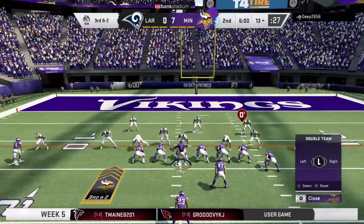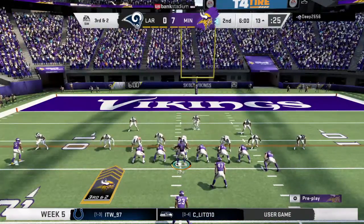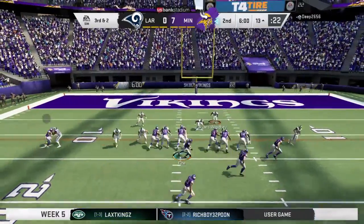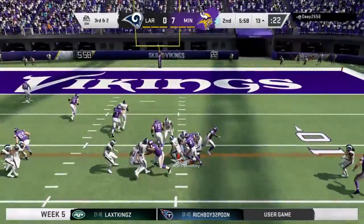Check 13. Check 13. Watch the twist. Watch the twist. Check 3. Check 3.